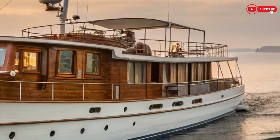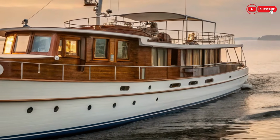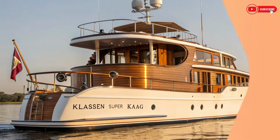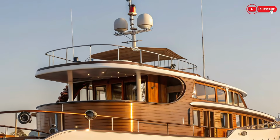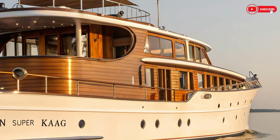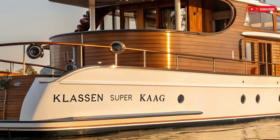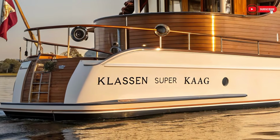In summary, the Klaassen Super Kaag classic motor yacht is more than just a vessel. It's a testament to the golden era of Dutch yacht craftsmanship. With its elegant lines, robust construction, and luxurious interiors, it offers a unique combination of history, style, and performance. For those who appreciate a slower, more thoughtful cruising experience, and who value quality, design, and enduring appeal, the Super Kaag represents one of the finest examples of a classic motor yacht. It's a boat that captures attention, inspires admiration, and offers a sailing experience that is both comfortable and deeply satisfying. For collectors, enthusiasts, or anyone with a love of nautical elegance, the Klaassen Super Kaag is a timeless treasure that continues to shine on the water even decades after it was first launched.